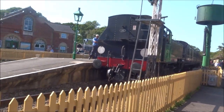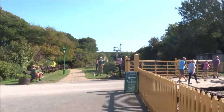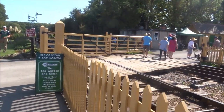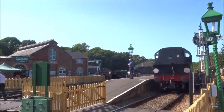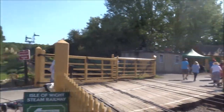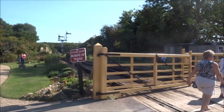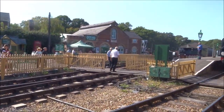So here we are at Havenstreet. It's still in the middle of the line, but right now it's serving as the starting and finishing point of all journeys. So if you're starting and finishing in Smallbrook, it's a bit of a pain because you've got to book that last extra train back to Smallbrook separately, which is what we did over the phone. We've now got just under 2 hours to explore the station and the surrounding museum. There's a museum here called Train Story, and there's also a cafe.